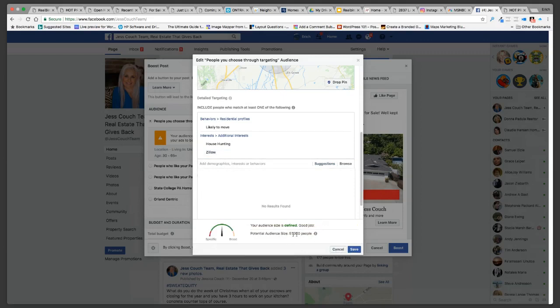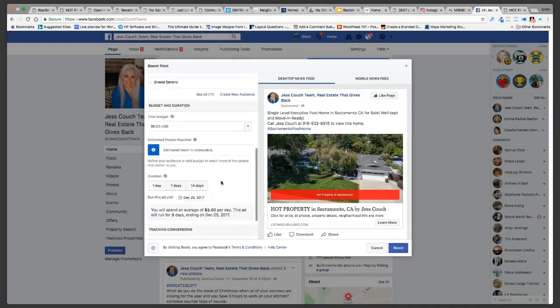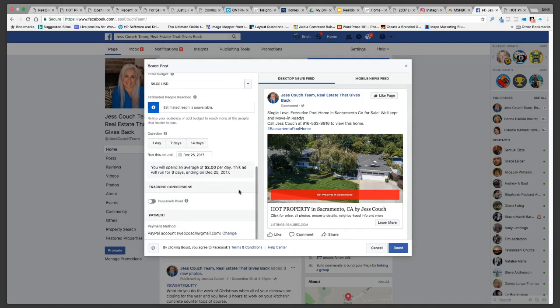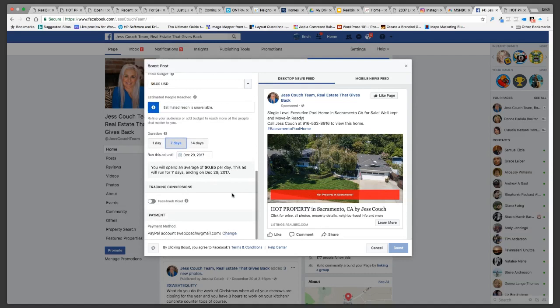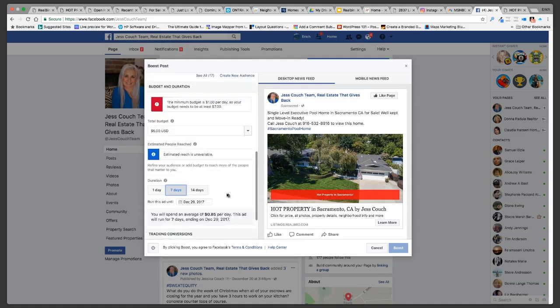That's actually really good. I usually try to get between like 25 and 50,000. That's actually towards the top. I'm going to go ahead and save that. And then I'm going to set my budget. What I usually like to go is at least 7 days. Okay. And my budget, I usually try to spend at least about $40. So I'm going to go ahead and put $40 in there.